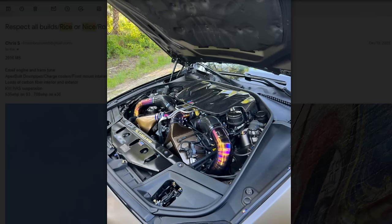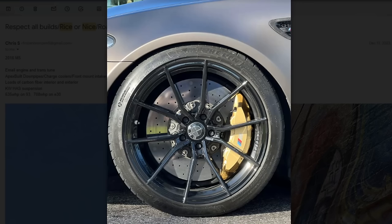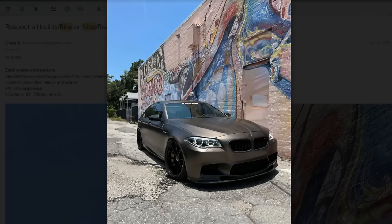Those are respectable numbers, my man. Very respectable numbers, especially on a car that looks so subtle. I like it. Thumbs up. It's hard to call an M5 a sleeper, but it kind of do be like that sometimes, you know? It's definitely not a sleeper, but I didn't expect it. I like it. Thumbs up.